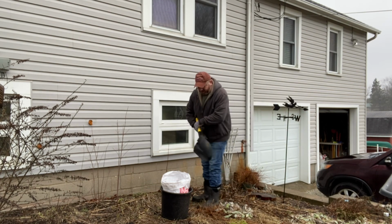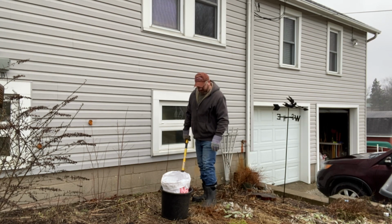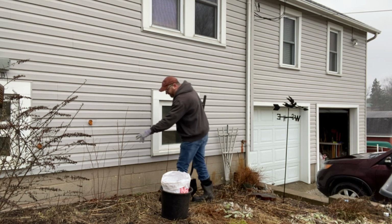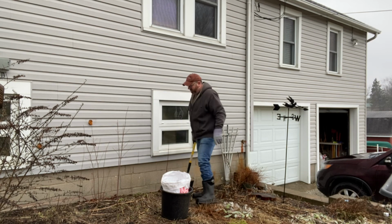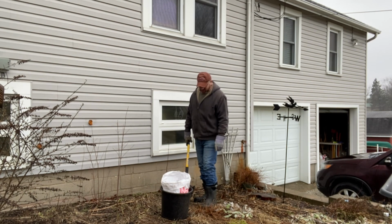Last year for Father's Day, the kids got me an apple tree, which I thought was an excellent Father's Day gift. It came in this pot here. So I'm going to take some of the earth that we have up here, that we're not going to need all of it, and I'm going to transplant this, and this maple tree into the bucket for now.